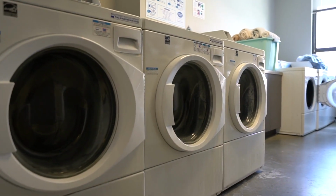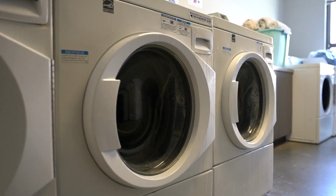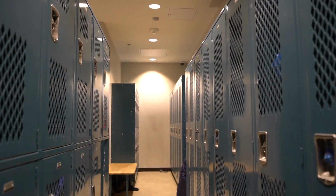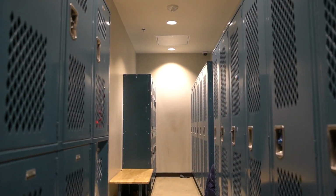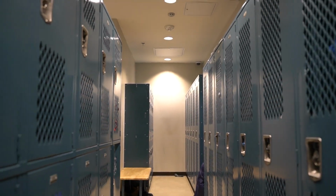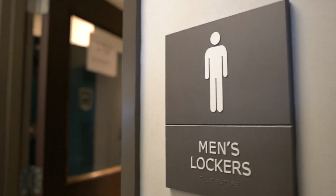Before COVID, when we had our day program, we could assign lockers to folks who were sleeping unsheltered, and this would be a place for them to come and put away their things. They don't have to carry everything with them all day, and they could shower and do laundry. So we do over 1,000 loads of laundry for our shelter guests a month, and we do about 800 to 900 showers in a month as well.